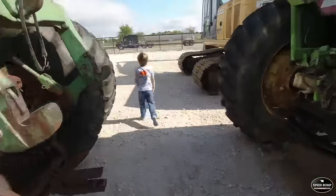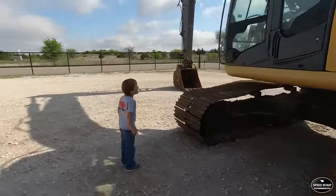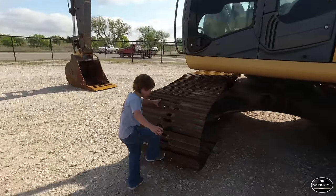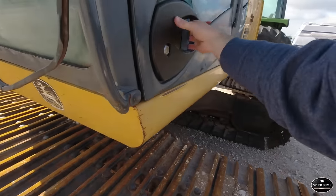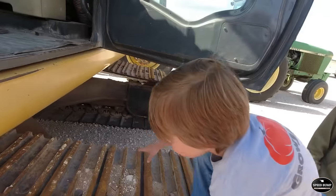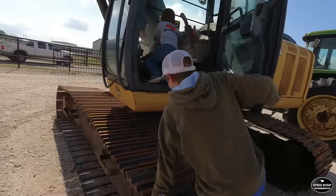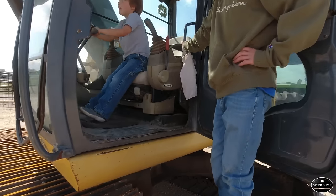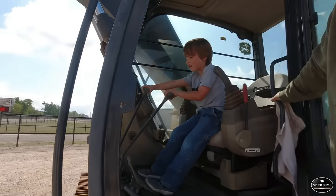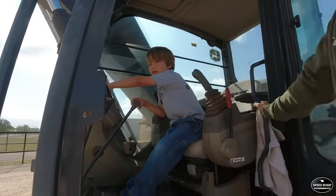Excavator! I guarantee you this is out of our price range. I want to still look in it. All right, be careful. I can't get up. Here, I'll put you up there. I figured out, it's not on, but I figured out how to control the buckets. Yeah, the good thing it's not on, you'd be throwing Bubba off there.